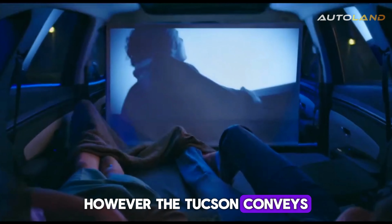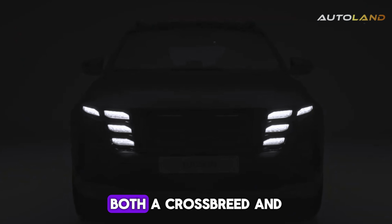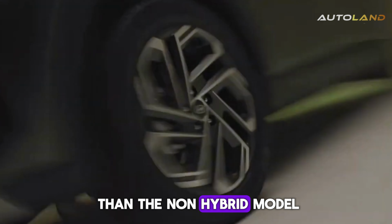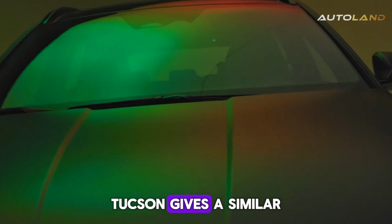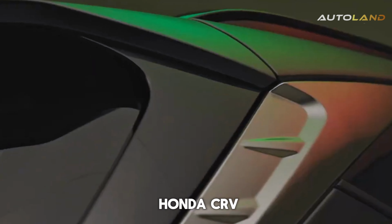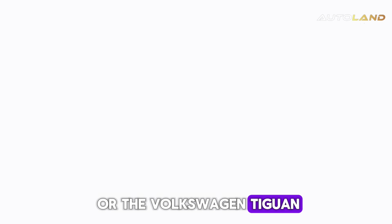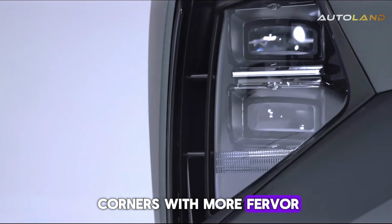However, the Tucson delivers a comfortable ride. Both a hybrid and a plug-in hybrid are offered. We review them separately. Each gives more kick than the non-hybrid model, yet no Tucson gives the same driving verve of the Honda CR-V, the Mazda CX-50, or the Volkswagen Tiguan, all of which handle corners with more enthusiasm.